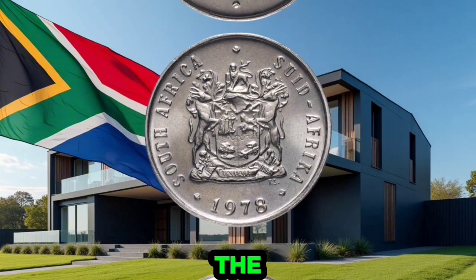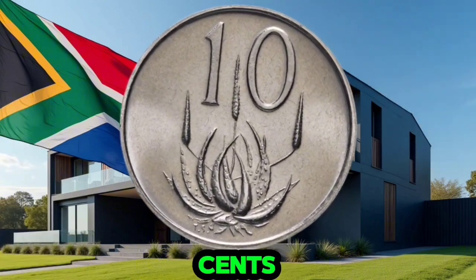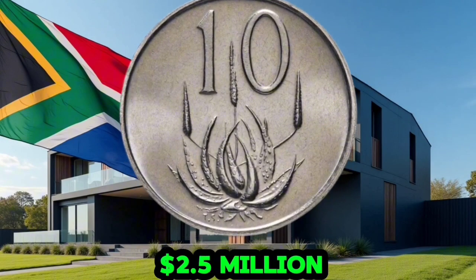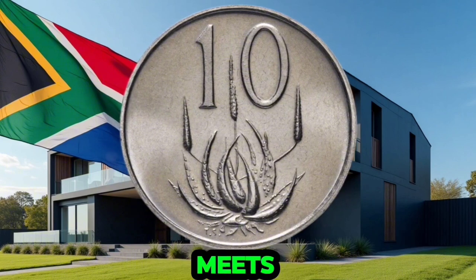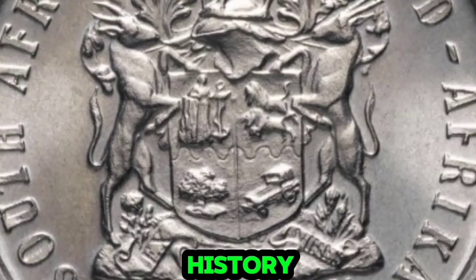Now, here's the thing that's shocking. One of these rare 1978 10 cents coins was sold at auction for a staggering $2.5 million. Yes, you heard that right. $2.5 million. That's what happens when rarity meets history, and collectors are willing to pay top dollar for something that has become a symbol of numismatic history.